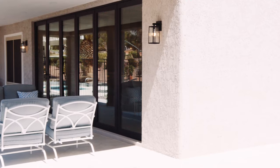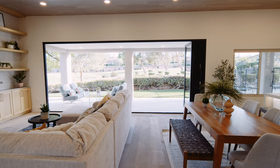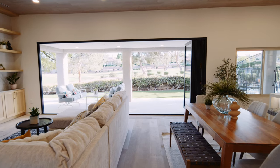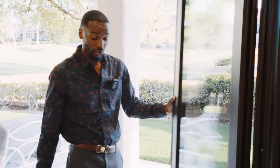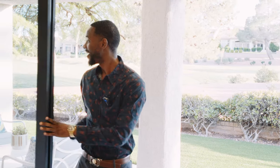Now check this out. These doors are very interesting. I forgot to mention the floors too. The floors here are wire-brushed white oak and it has like a little nice texture to it. Now this is what's amazing to me. I like this because to close these doors and to open them, to break away, just here, snap, pull this way, and they slide. And this will slide all the way and we'll bring each one out.